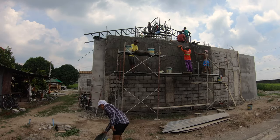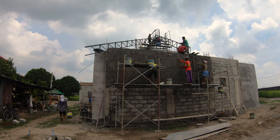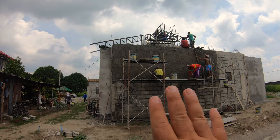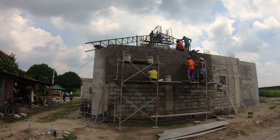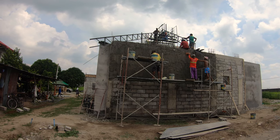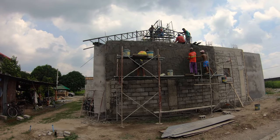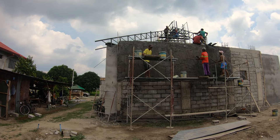You guys are moving along pretty quickly on the south wall plaster coating. So these guys have got the top half, at least the rough coat. They are still putting up some more. They'll probably finish this here shortly. I'm guessing maybe before or right after lunch. Shouldn't take too long.